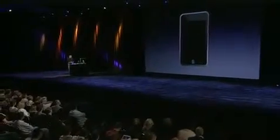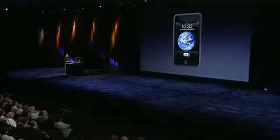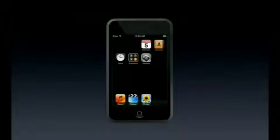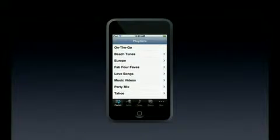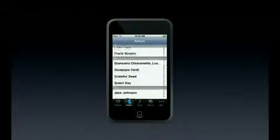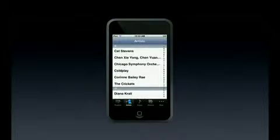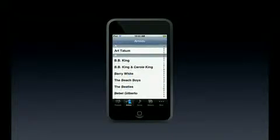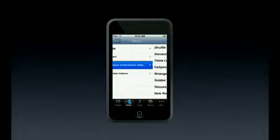Again, slide to unlock. Here we are, and let's go into music. And again, you can see the 5 buttons at the bottom: playlists, songs, albums. I'm just going to stick with artists, and again, you can just scroll like this with your finger. It's incredibly nice. Let's find Beck, a good one here, and pick an album here, and pick one of his songs.